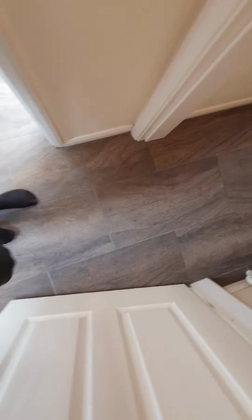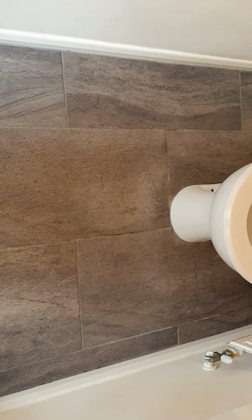And you're on that side as well. So this door needs another clean towards the bottom half. So just going to carry on with the flooring. So it flows all the way through, and you can see it's clean with no hairs, no dust, no dirt.